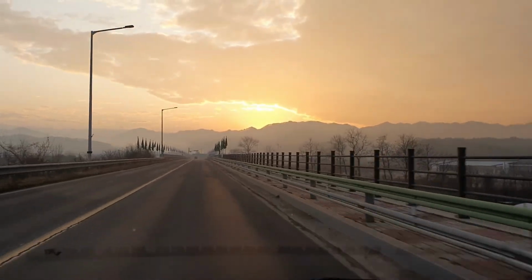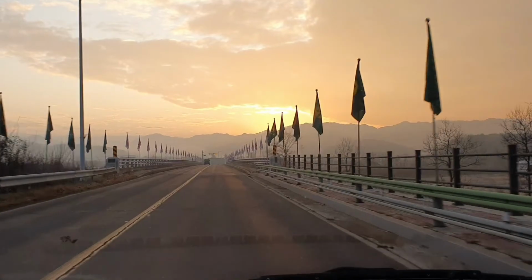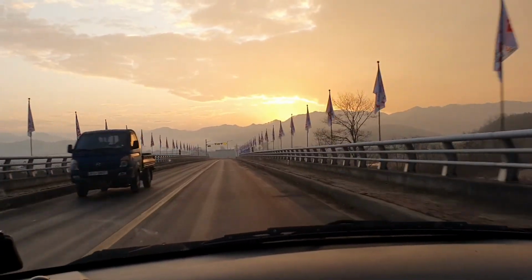I'm gonna turn this around. Got a really nice looking sunrise going on out here. Just kind of wanted to show that off for a second. So pretty cool stuff.